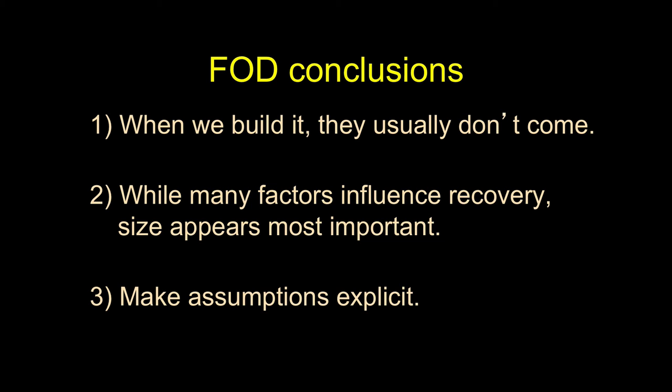So when we design our project, we include elements from the get-go about maybe introducing some organisms, inoculating some soil, or whatever the case may be. And while many factors are important, things like size are important, other things too, and again, we should make these assumptions as explicitly as we can. And that's not a bad thing.